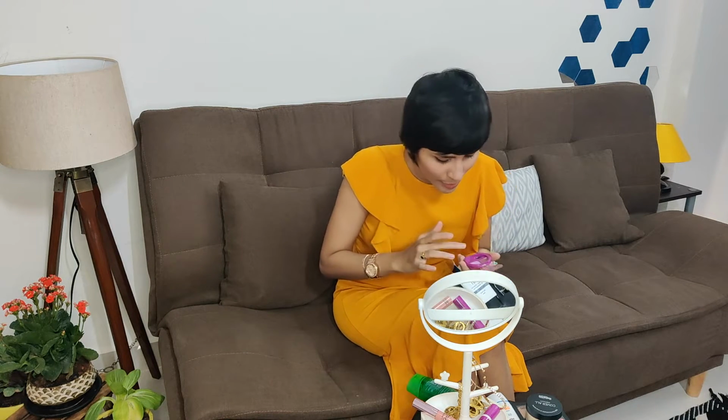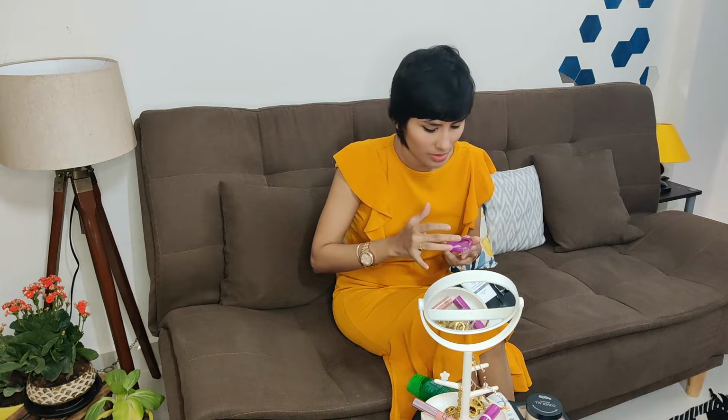Just to make it glow in the right proportion, not too much, just a hint of shine. I'm gonna try to join it with my lighter shade of the eyeshadow, just to give a very smooth finish. Alright, so I think I'm pretty much done.